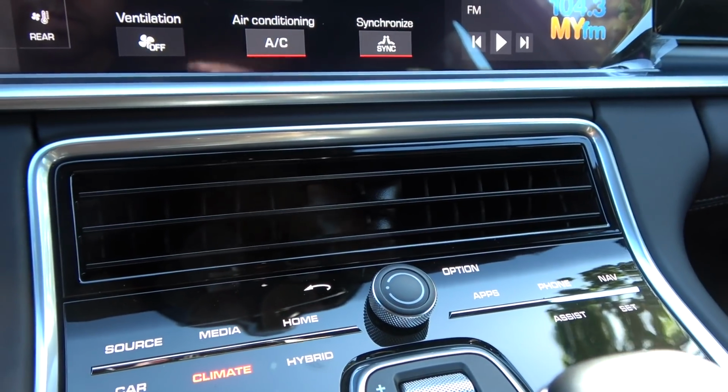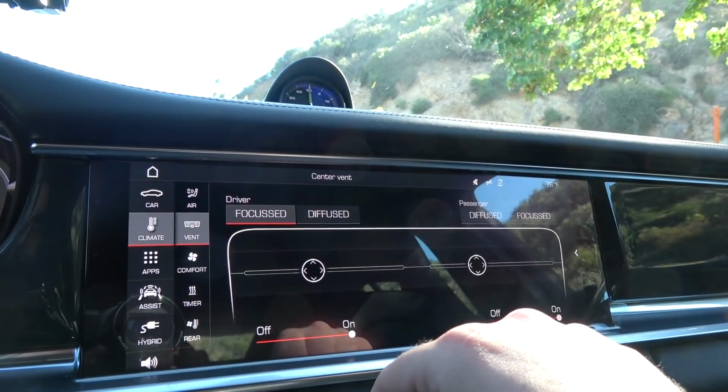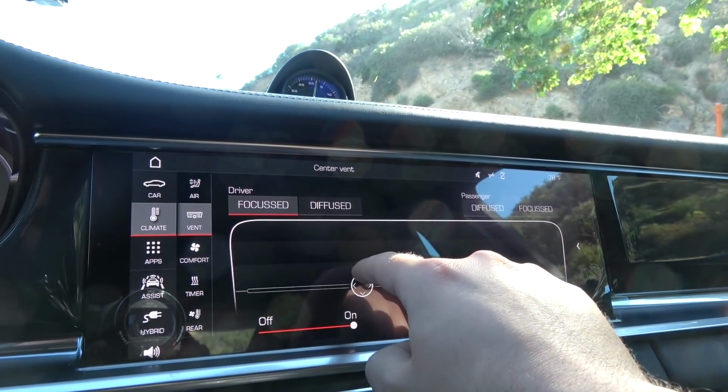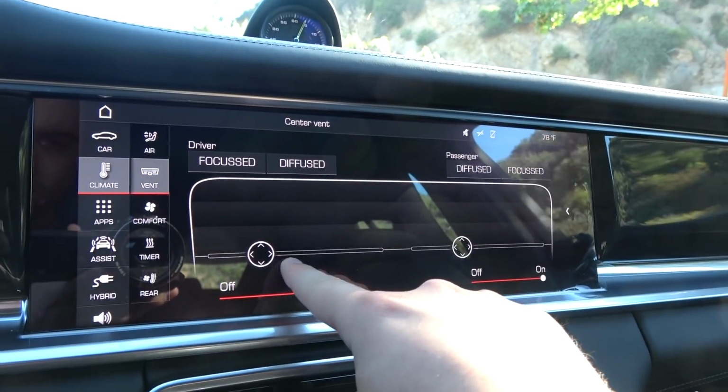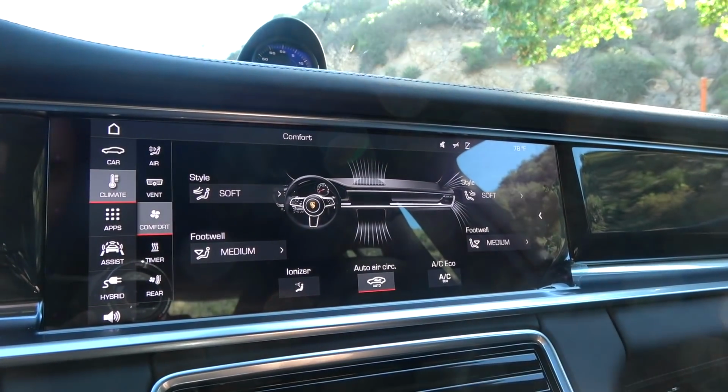Now, if we go to the vent controls itself, you've got options between, do you want focused air or do you want diffused air? And then the only other car I've seen with this level of control and customization that's touchscreen for the climate control is the Tesla Model 3. You can actually drag your finger on the screen in order to point the air in the direction you want it to flow.